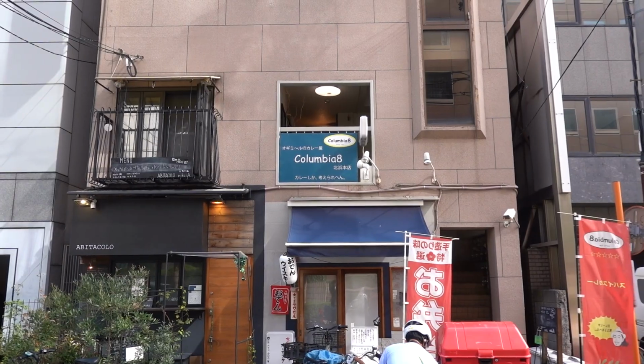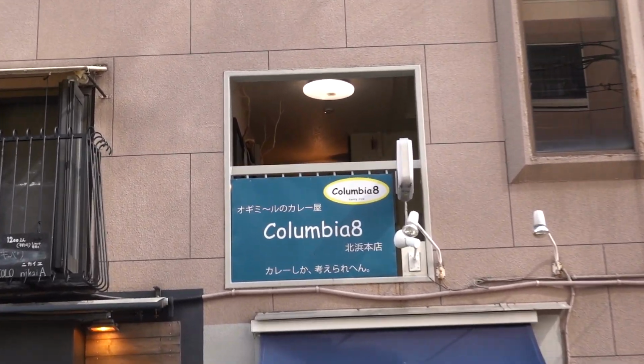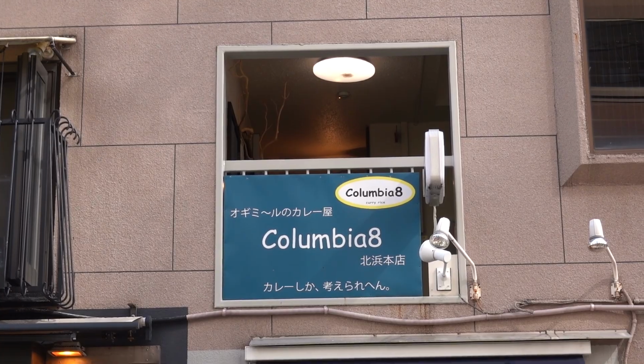Good morning guys, I am in Osaka today and I wanted to try this curry restaurant called Columbia 8, but it only opens at 11 o'clock and I'm a little bit early. It's like 10ish and I just got here early because I was worried that it might be a little bit busy, but it seems to be okay.